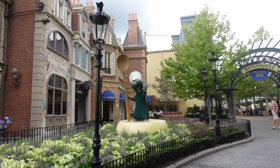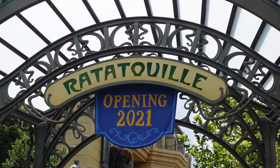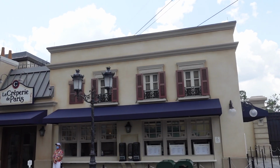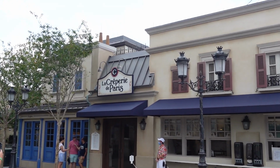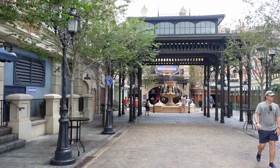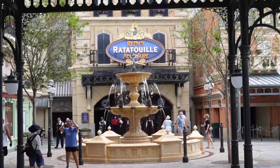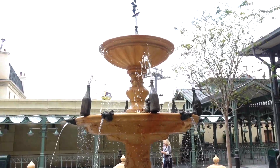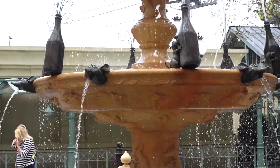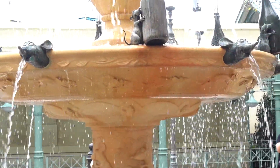It's about that time. Off to France to ride Remy's Ratatouille adventure. This is so exciting! Fun fact about the fountain outside of Remy. You see under the wine bottles there are little mice that go all the way around the fountain that are running. If you were to spin the fountain, it would animate those mice.